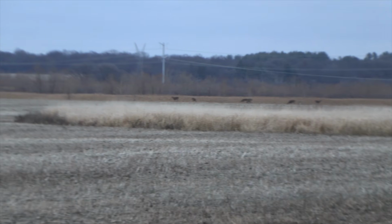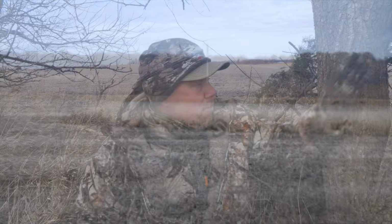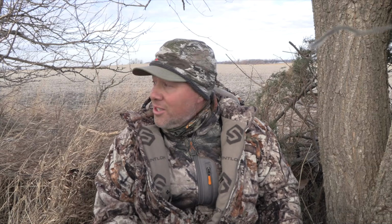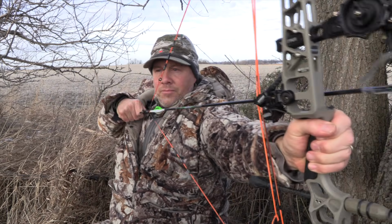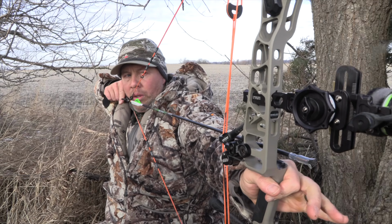But I'm stationed in between like three different major bedding zones. One there, one there, one there, and my wind is going straight back into those beans. So I should be in good shape. I'm out here early enough. It's super cold. I got my big jacket on and I'm actually just going to wear it. And if I have enough time and a buck's coming, I'm probably going to take the jacket off so I can shoot a little bit better.